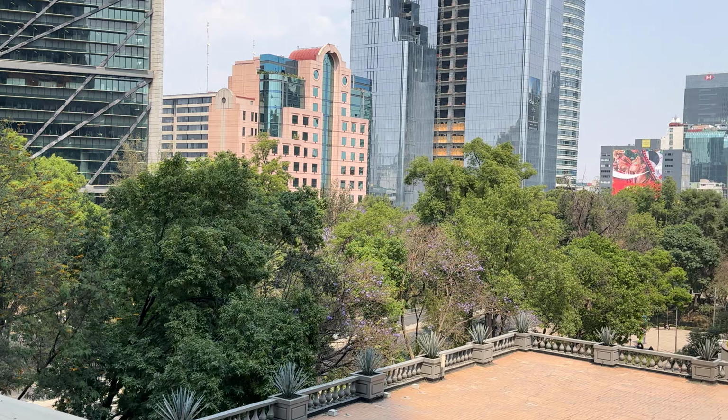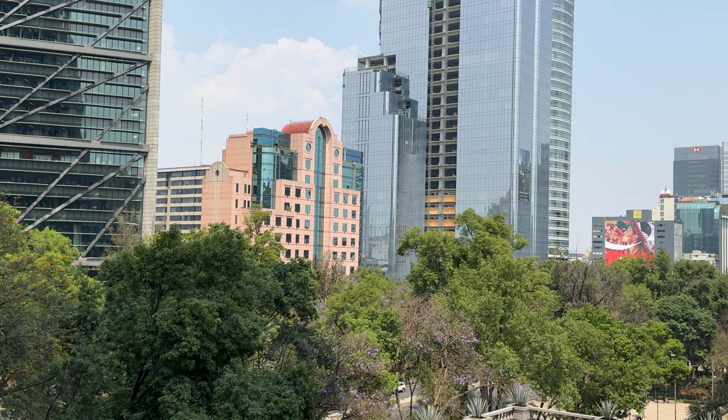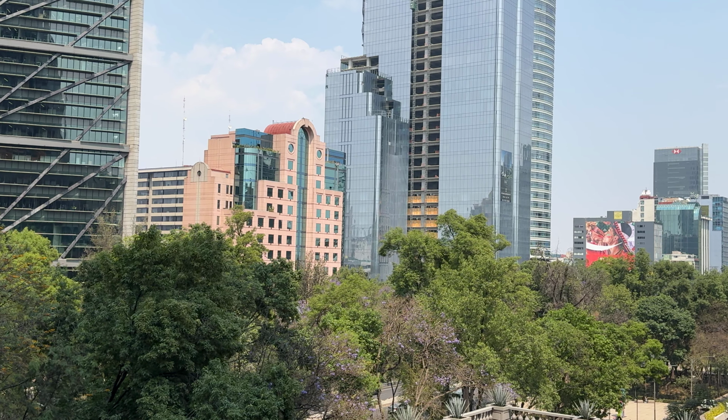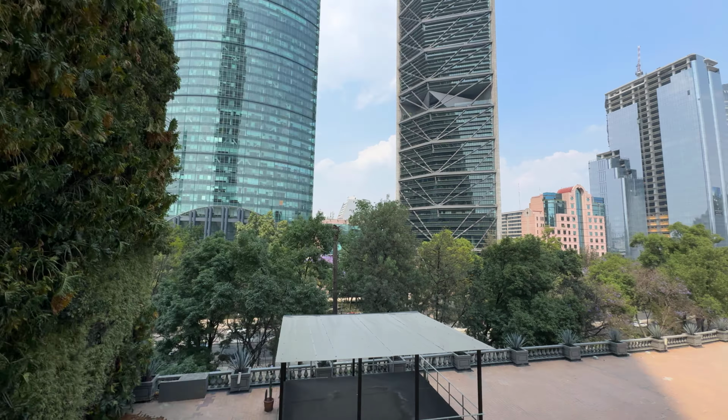You can see the marquise right in front of us, and that's Enriched, and the Ritz Carlton over there. They're iconic and beautiful views.